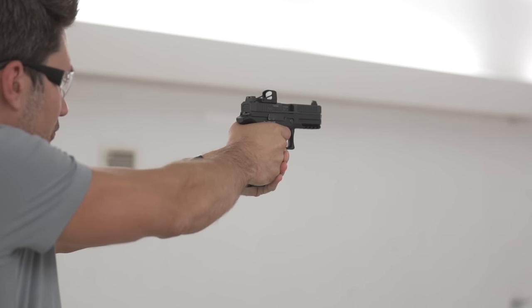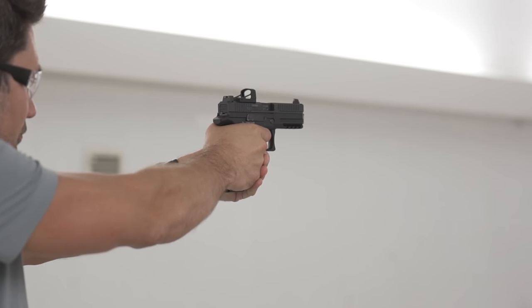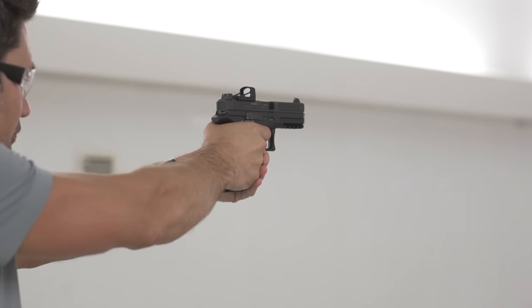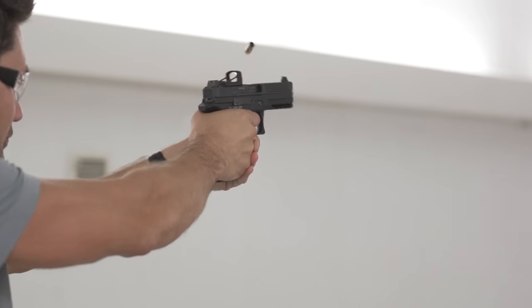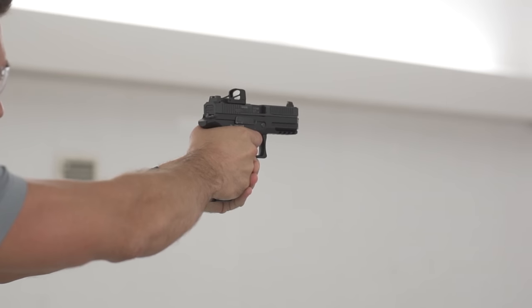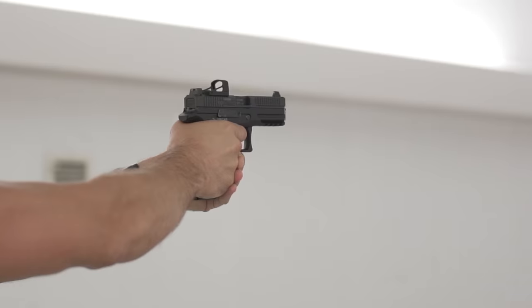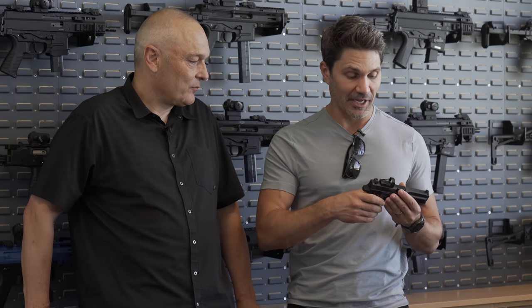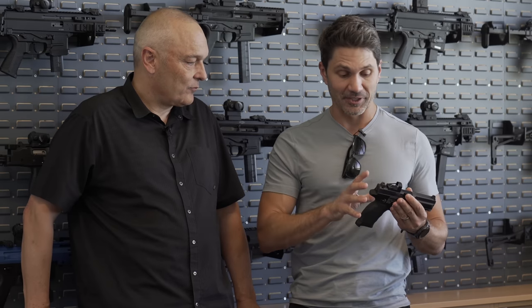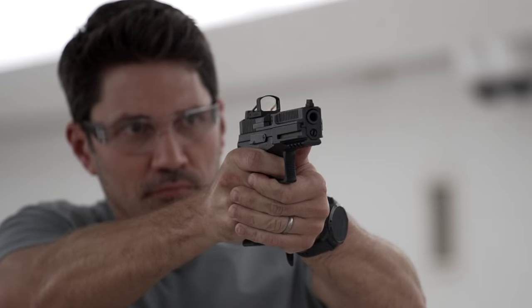Slide treatment, I forgot to ask. What did you guys do to the slide? That's all done in Switzerland, so it's hardened and then QPQ coated on top, and we may look for some other fancier and more useful treatments, as all the Americans request. Well, I think this is perfectly adequate, and in fact, to say adequate is almost an insult. This is a fantastic pistol that I'm excited about. I know everyone out there watching is going to be excited.